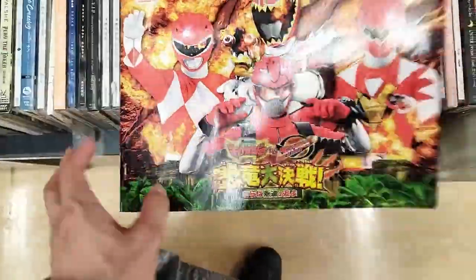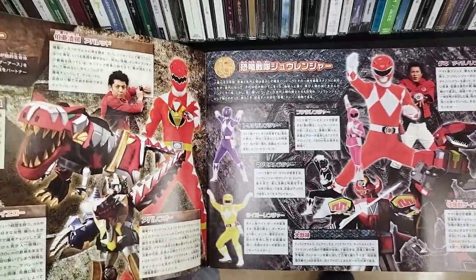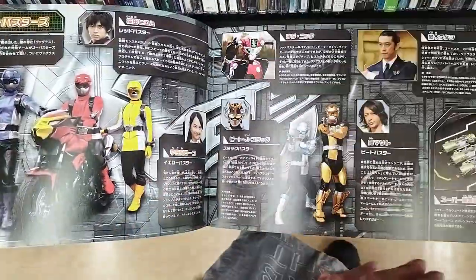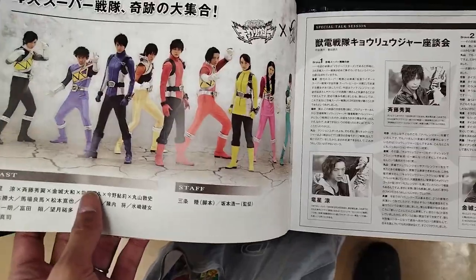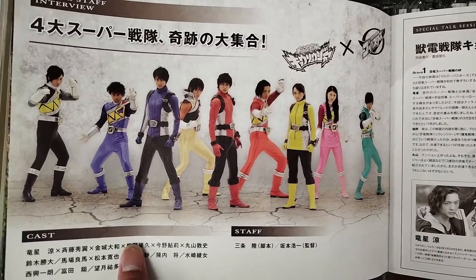Oh, is this a pamphlet from like the movie theater? Is that what this is? No way. Just in time for the, was it 10th anniversary of king-ohger? God, time flies. What? Oh, this is cool. Oh, we got a helmetless shot here. Oh, no way.